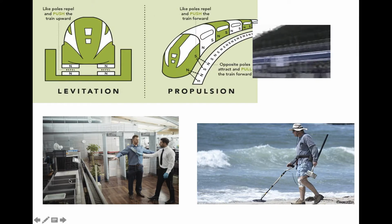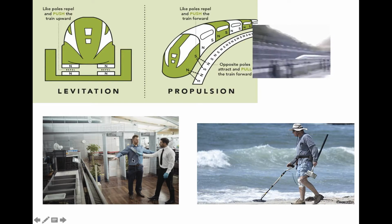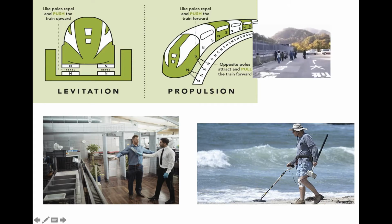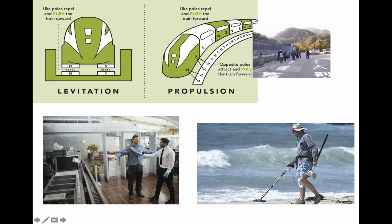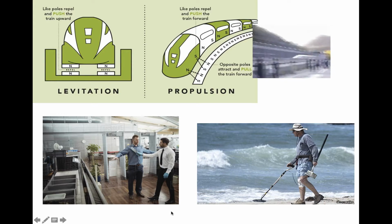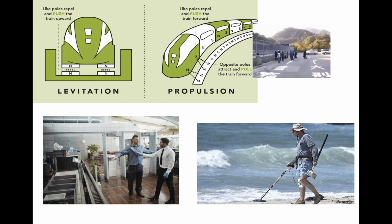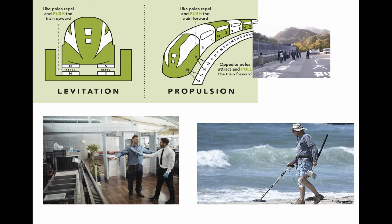When you go to the airport, they scan you for weapons or things that they don't want you to have. So the hand scanner will check for magnetic fields, and then these walk-through scanners will do the same thing and stuff like that. Let me show you a quick video of a person who bought this contraption to show off his really fancy sneakers.